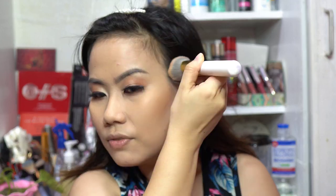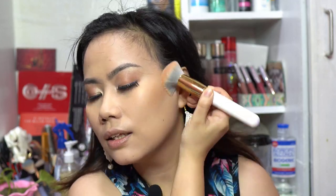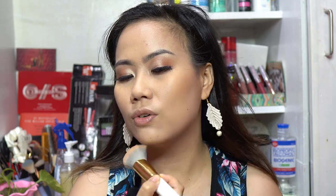And let's see. Wow, I love it. You know, nagko-complement lang sa ating skin. So, when applying contour, don't forget yung jawline, and then yung sa may baba. And of course, when choosing your contour shade, you should choose two shades darker than your foundation. Okay, so that's for the contour.